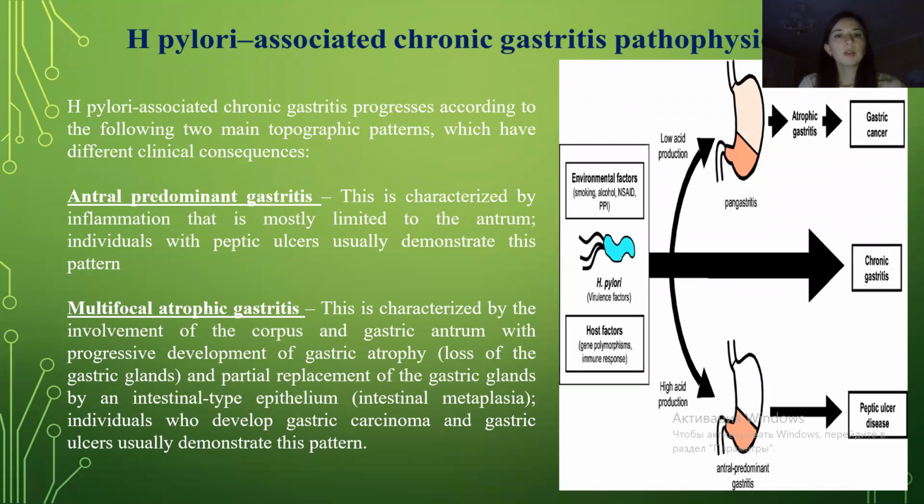Helicobacter pylori-associated chronic gastritis progresses according to the following two main topographic patterns, which have different clinical consequences. Antral-predominant gastritis is characterized by inflammation that is mostly limited to the antrum. Individuals with peptic ulcer usually demonstrate this pattern. Multifocal atrophic gastritis is characterized by the involvement of the corpus and gastric antrum with progressive development of gastric atrophy and partial replacement of the gastric glands by an intestinal-type epithelium. Individuals who develop gastric carcinoma and gastric ulcers usually demonstrate this pattern.